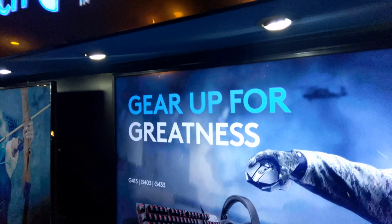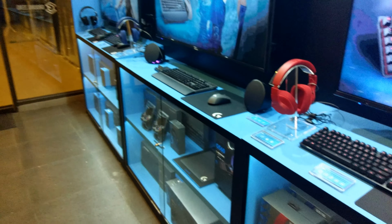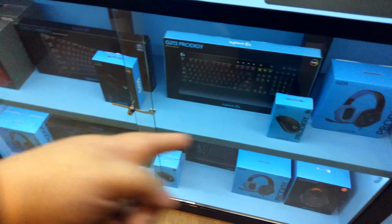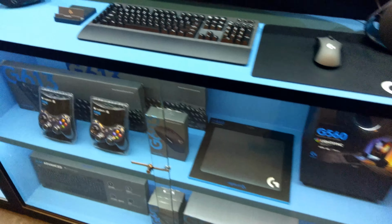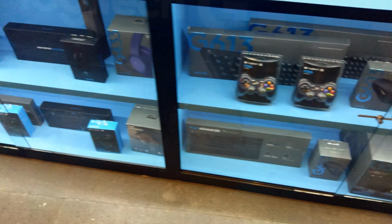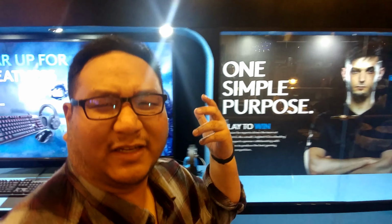So yun ang little bit of a sort of a display area for Logitech dito sa bandang, I don't know, corner ng Ground Zero ng mga unit. I don't know kung pwede kang bumili dito though, but they have a lot of Logitech stuff. Pati mga controller nandito.